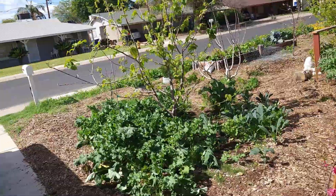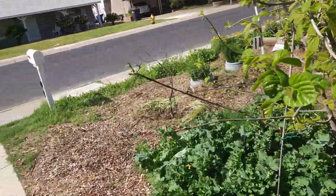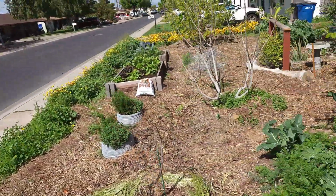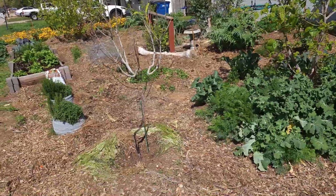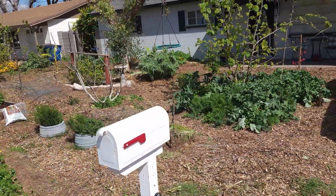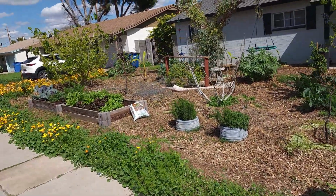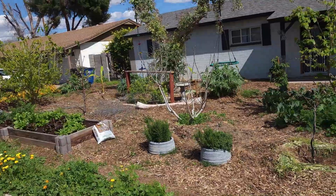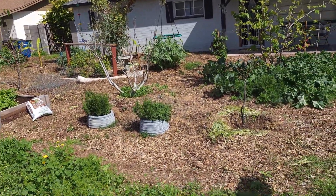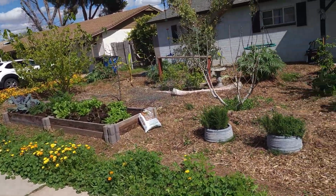Not a whole lot of hand watering until the hottest parts of the summer, because the flood does such a good job of impregnating the soil and soaking deep in, and the mulch serves as a sponge. But mulch has been really one of the main factors, if not the main thing, other than the flood, to get this garden thriving. And there's worms everywhere and bugs everywhere, and they eat the mulch and the plants eat their poop, and it's really that simple.